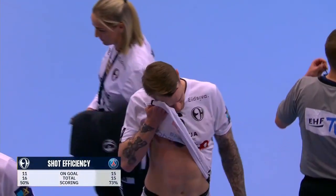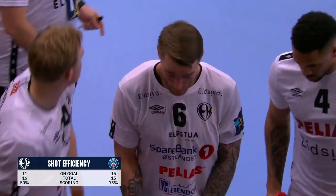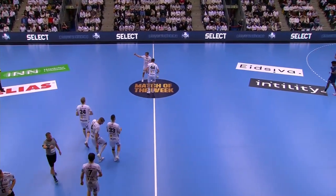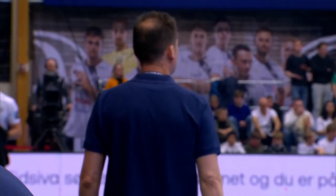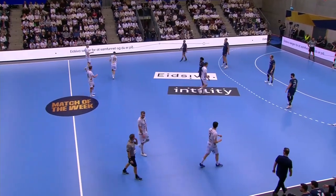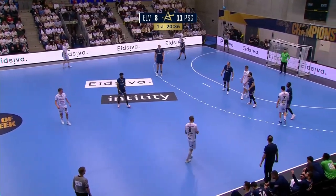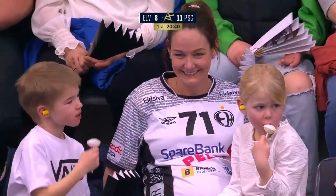Well, a very calm and composed timeout there by Bergelund. Setting up the attack, setting up what he wanted to see from Grundahl and his teammates. And this is a crucial period now in this match for Elverum. Into the final 10 minutes of this first half, there's a bit of a gap opening up between the two teams. 11-8 PSG's favour. So key for this Elverum side to cut that deficit down. At the very least, do not allow it to get much bigger than this as we go into the break.